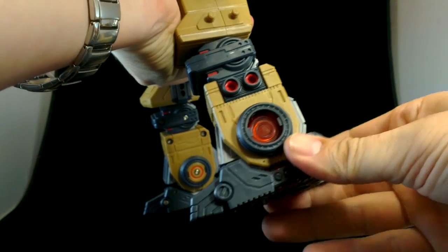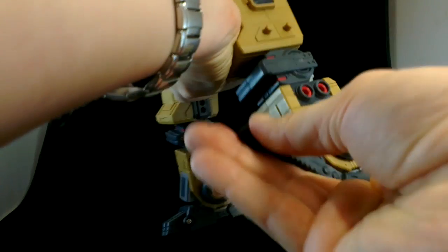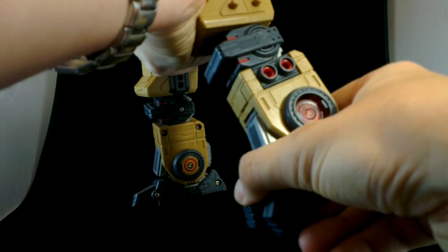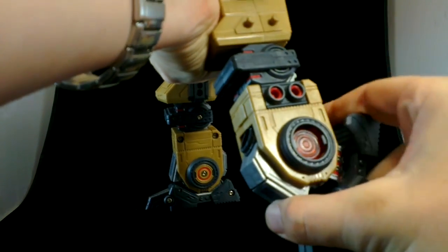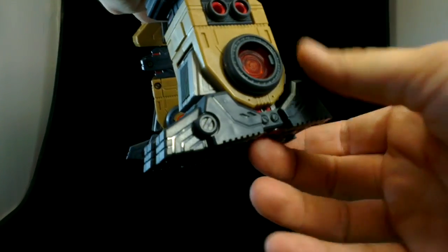The next joint we have is the ankle. So again, super heavy duty and really wide range of motion. This is a better ankle than I've seen on figures half the size of this. It's super impressive. I can't believe that they've actually done this. It just blows my mind.